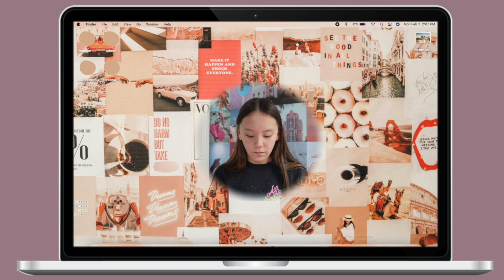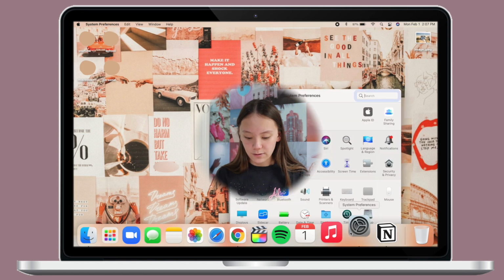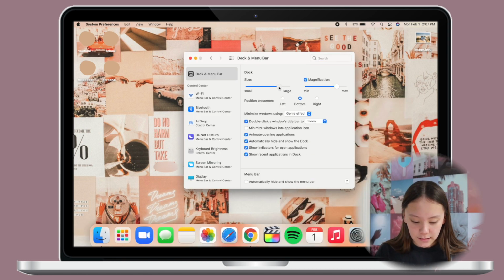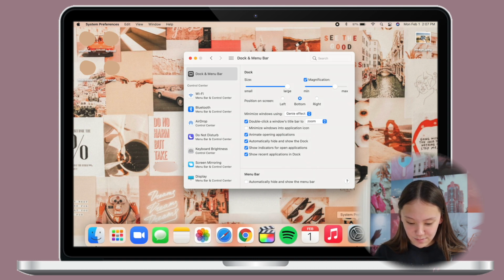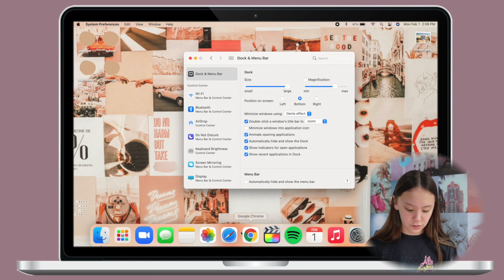And then I got a lot of questions on how I make my dock bar like this, so I'll just show you guys. So you go to System Preferences and then you go to Dock and Menu Bar, and you can choose the size of your dock. So you can make it really tiny or you can make it big, which is what I like. And then you can choose how magnified it is. It's kind of hard to tell what I mean by that, but it's basically just how much the little icons grow when you drag your mouse over.